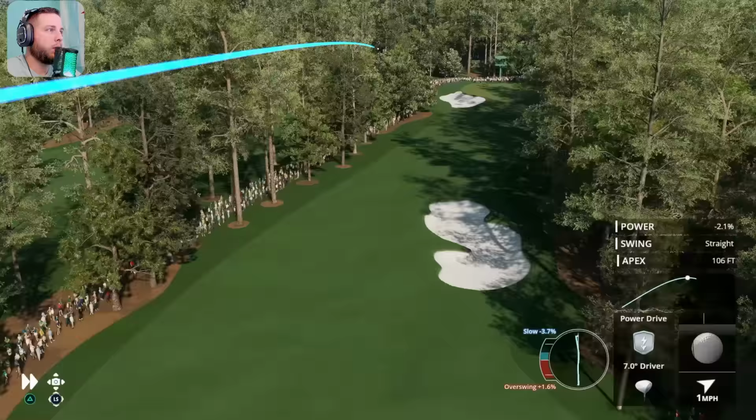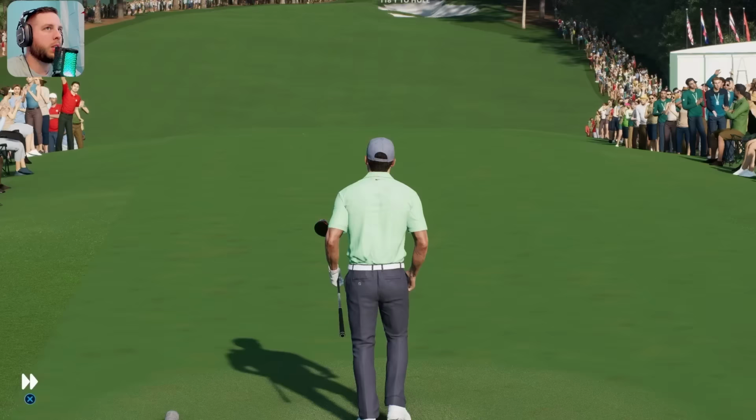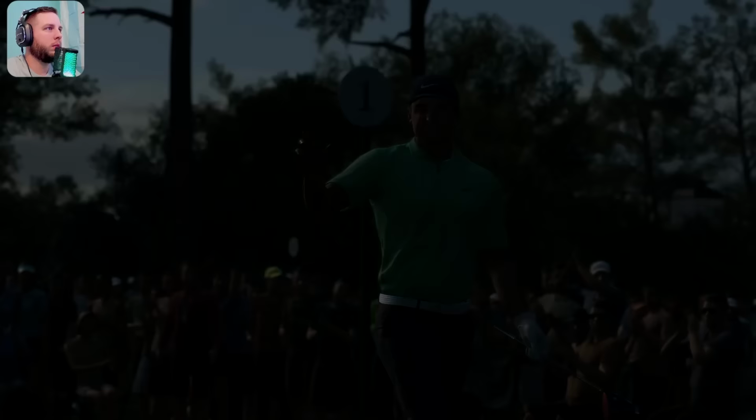Oh, what a shot. Perfect shot. Hit the fairway. Holding back right out of the gate. A big one, and that's on, Scottie. Get beyond the bunker here at hole number one. Look at him walk. Look at him walk. Give the crowd a wave.